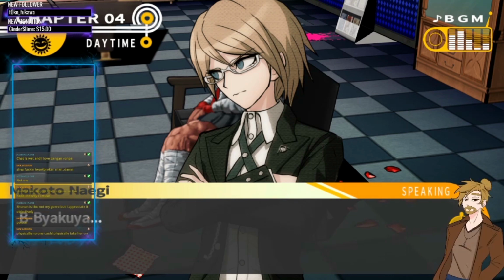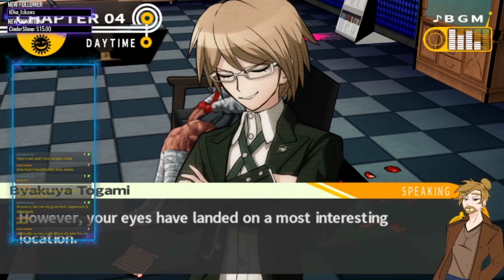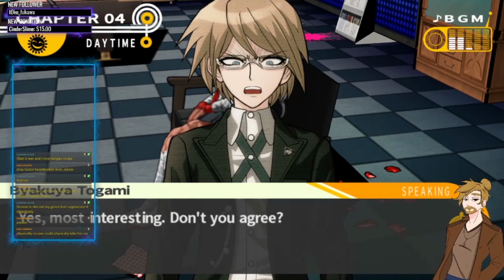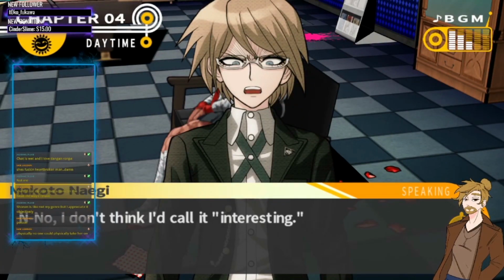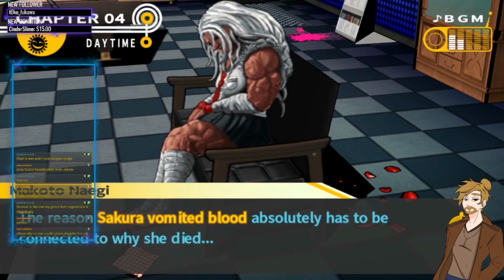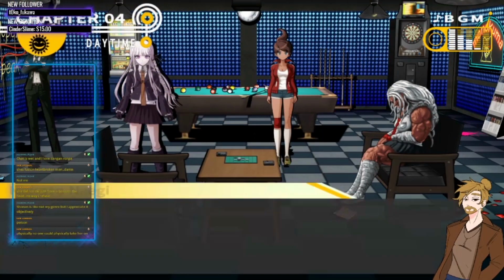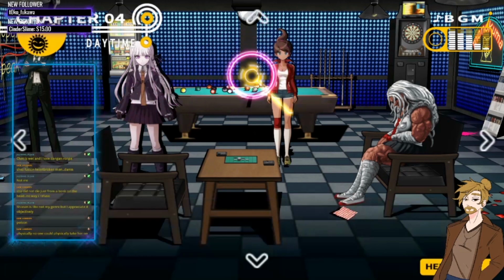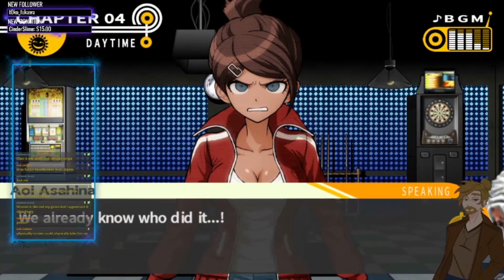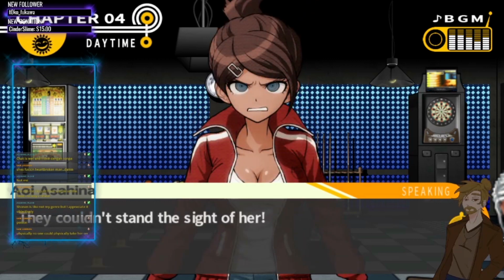Physically, no one could physically take her on. And it's fine. However, your eyes landed on a most interesting location. Interesting. Naturally, most interesting, don't you agree? I don't think I'd call it interesting, but it does make me wonder. The reason Sakura vomited blood absolutely has to be connected to why she died. Is there more here? Examine the crime scene as much as possible. What the heck? I already know who did it. It has to be one of them. He couldn't stand the sight of her.